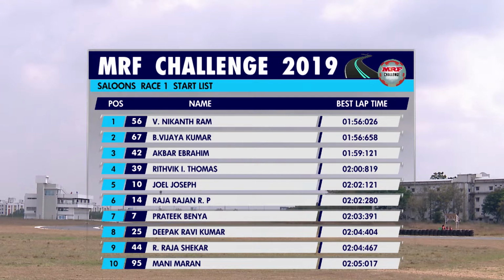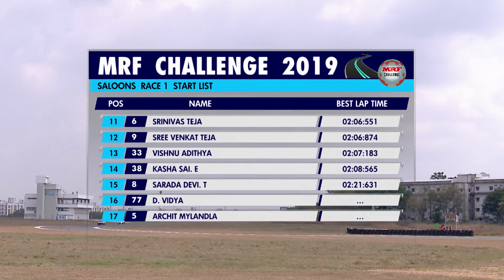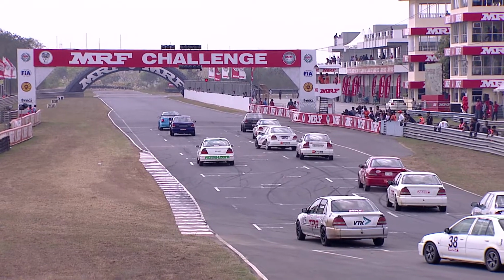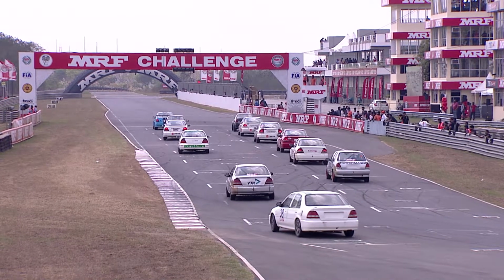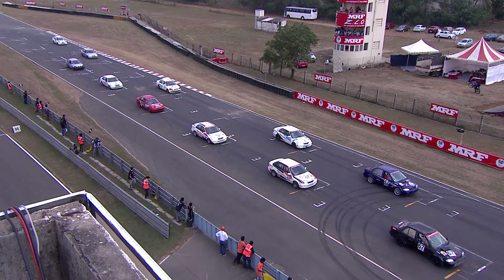Deepak Ravikumar starting 8th on the grid ahead of Raja Shekhar, and then it is Mani Maran to round out the top 10 ahead of Srinivas Teja. Sri Venkat Teja is next ahead of Vishnu Aditya and Kasha Sai, and Sarada Devi rounds out the grid. Indian touring cars, as I say, are the quicker, more modified contingent, and we are almost set to go racing. The grid is formed at the front. Last couple of cars will slot into place near the back, and then we will be ready to go.